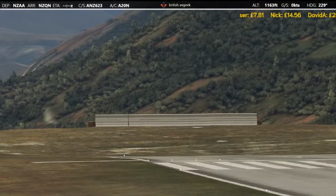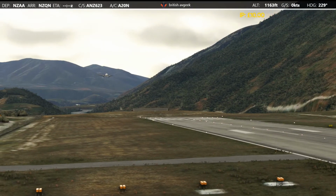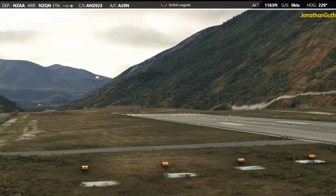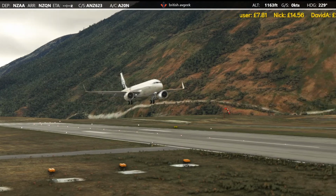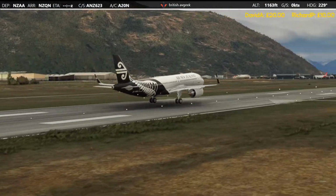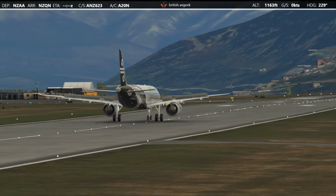Go into the old tickle the boards approach plan. There's the PAPIs. Here he comes. Look at this, looking good. Oh, look at that, right on the touchdown marker as well. And that's an FSLTL model as well, I believe. The spoilers deploying.